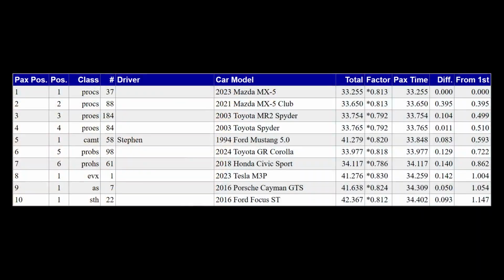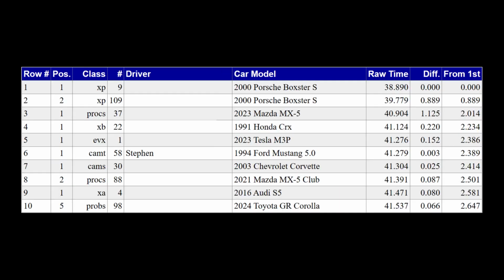was awesome. Then for the overall results, we'll start with the PAX. So I finished 5th in PAX overall. As you can see, all the cars are really within a second in the top 10, so really close competition there. Then for raw time, I finished 6th overall. Just look at that gap between 6th and 5th. I was 3 thousandths off of that Tesla.